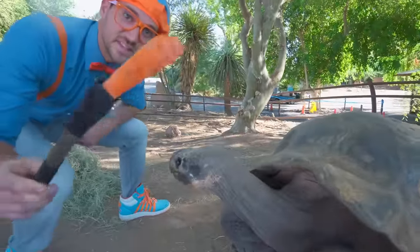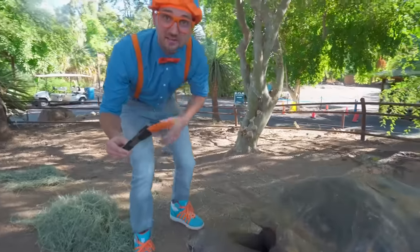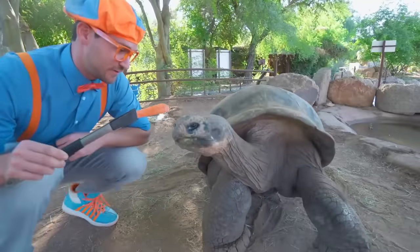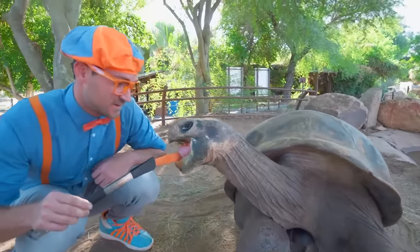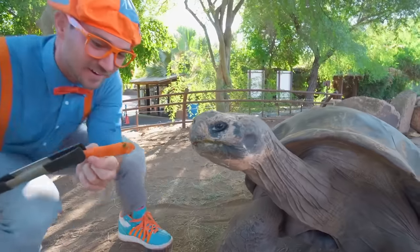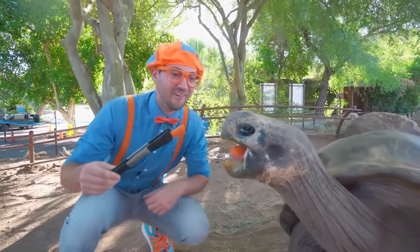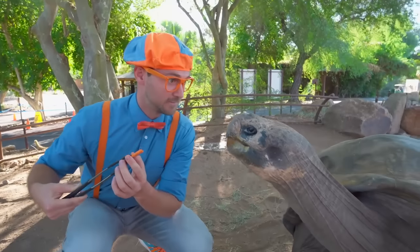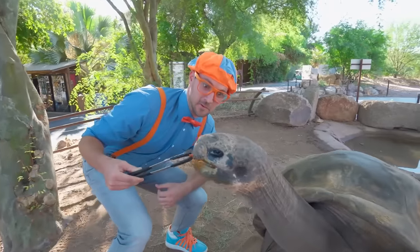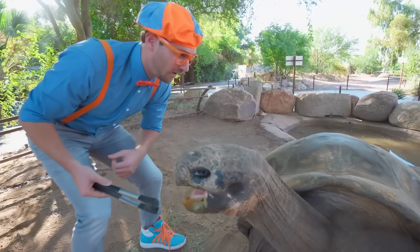Check this out, this is a carrot and I'm using tongs, because tortoises have really strong jaws. It might bite my finger off. Here you go. Oh, whoops, it slipped. Here you go. Okay, would you like a little bit more? Yeah? Okay, here you go. Oh, there you go.